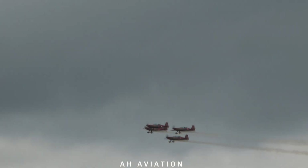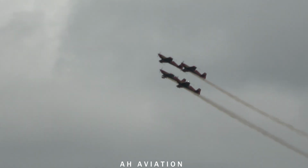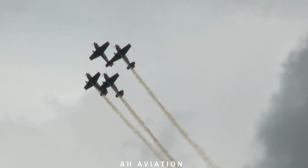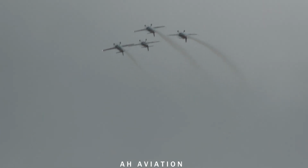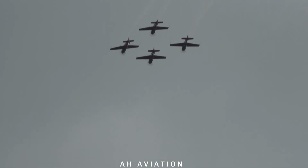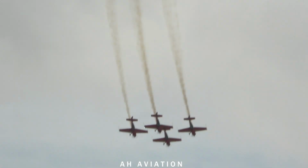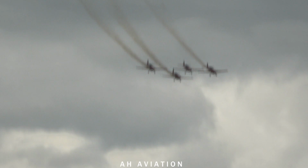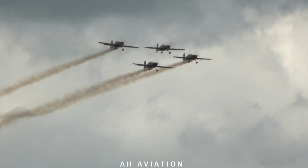And here they are into their first manoeuvre, the 2024 Royal Jordanian Falcons. They start in box formation, rolling right to perform a quarter clover leaf. And they stay in this very tight box formation to perform a barrel roll.